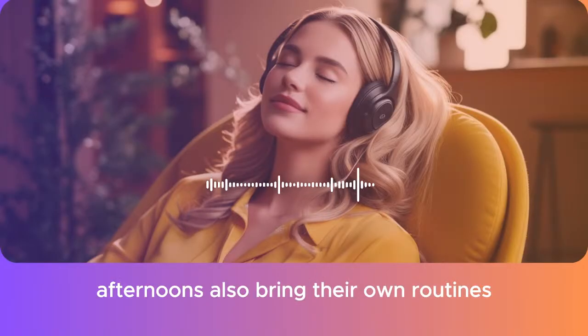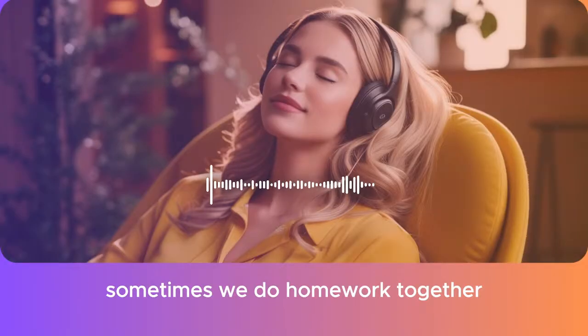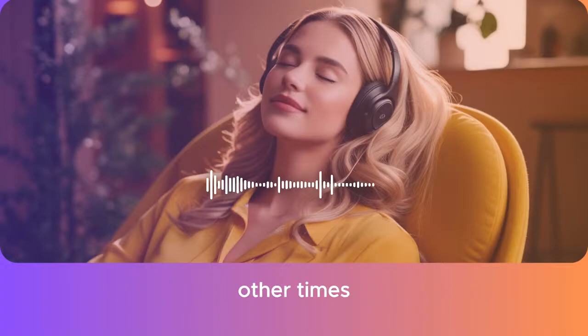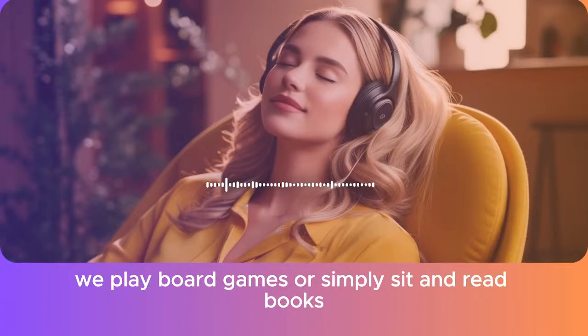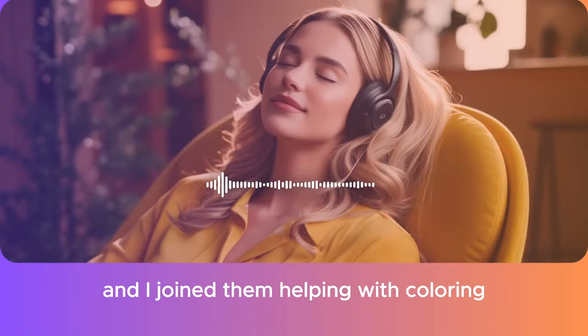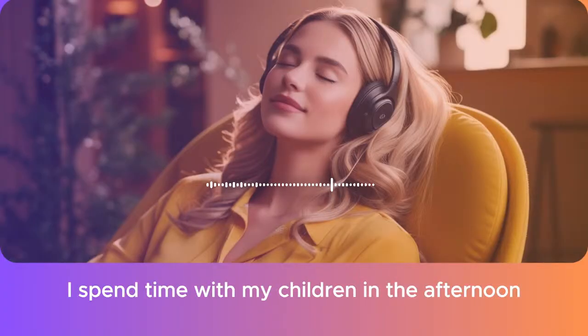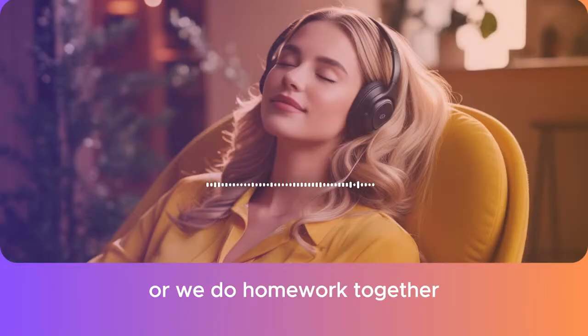Afternoons also bring their own routines. After work, I usually spend time with my children. Sometimes we do homework together. Other times we play board games or simply sit and read books. Yesterday, my son and daughter wanted to draw pictures, and I joined them, helping with coloring. Describing it is easy. I spend time with my children in the afternoon, or we do homework together.